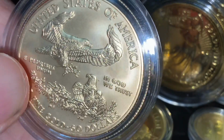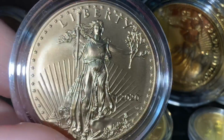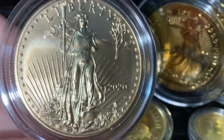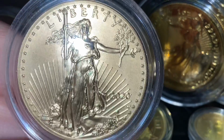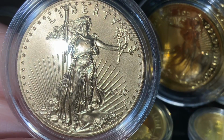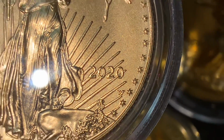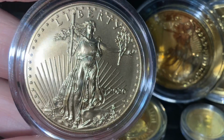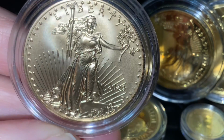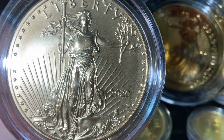But what makes this coin special is not only what it kind of represents, 2020 being the last full year of this design for the reverse of the coin, but it is the last time that the gold uncirculated burnished Eagle is offered with the W mint mark. That's what sets this coin apart, that W mint mark there. This coin will be the last time it's offered with that W mint mark, and a limited mintage of 7,000 of these. And some people think that this could be a sleeper coin.